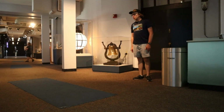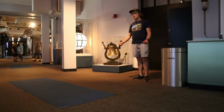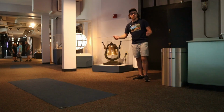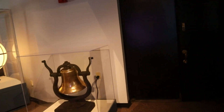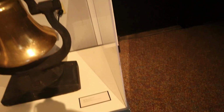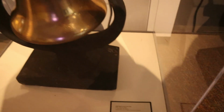Okay, I'm going to show you all the train exhibits they have down this hallway, and I'll get behind the camera and show you around, so here we go. Starting here, this is a bell that once belonged to a historic steam locomotive once used by the Richmond, Fredericksburg, and Potomac Railroad, so feel free to pause and read that if you want.